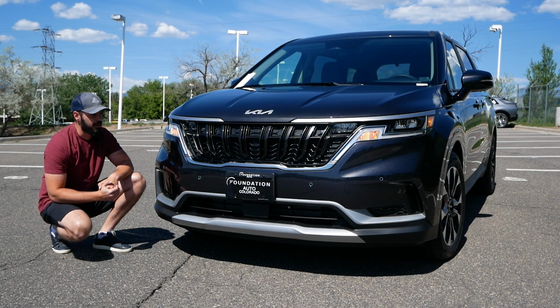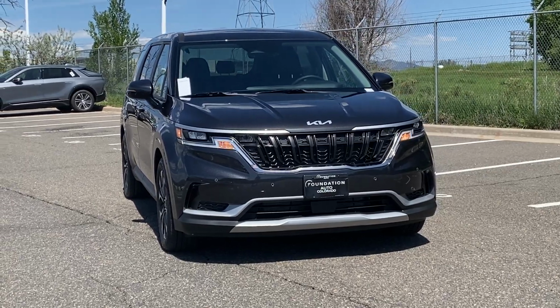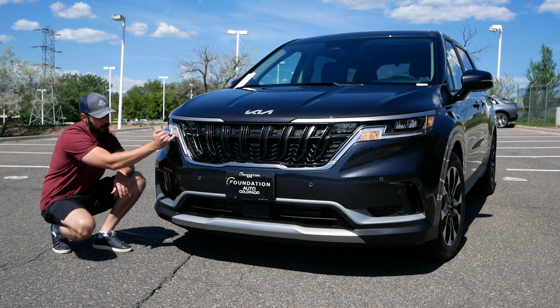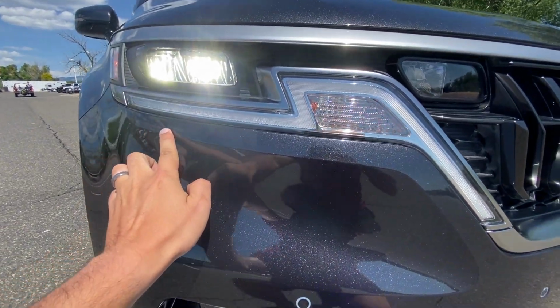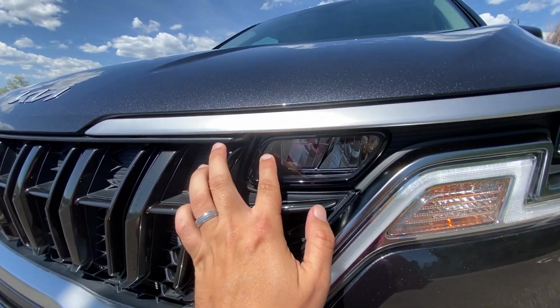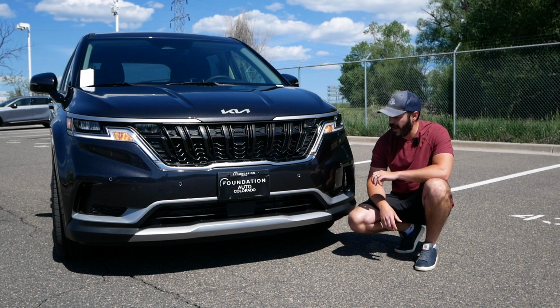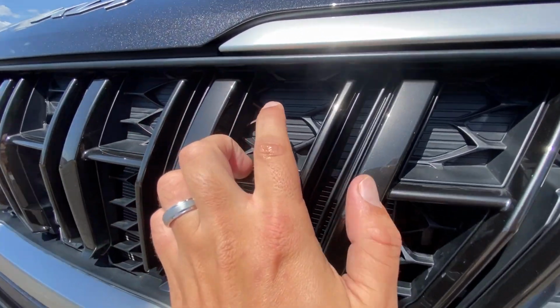What I love about this front end is specifically these daytime running lights. It looks like an EKG curve almost, similar to what they have in the K5. You have the indicator light integrated right here underneath this daytime running, like super interesting integration. You have part of the headlight here, and then you have the high beams sitting inside of the grille. This being the EX trim, we don't have that beautiful two-tone grille that we have in the top of the line trim for the Carnival, but I still think that this grille looks very good.